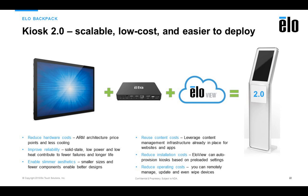So leveraging content management infrastructure that customers already have for their websites and apps, and not having to create customized applications for kiosks. And then it'll reduce operating costs because this thing is out of the box remote manageable. It doesn't need a truck roll every time something goes wrong because you can remote reset it, remote factory reset it, remote data reset it. You can do all kinds of things. So this is Kiosk 2.0.